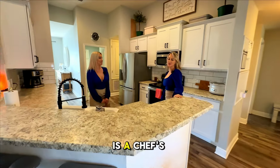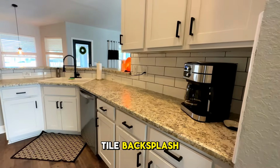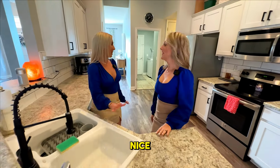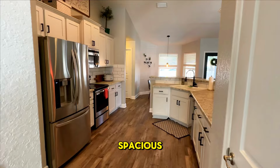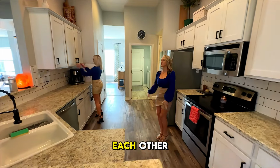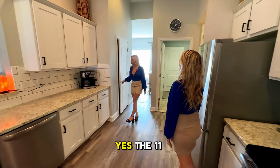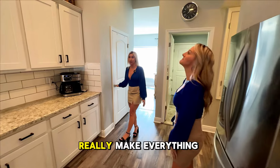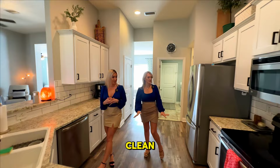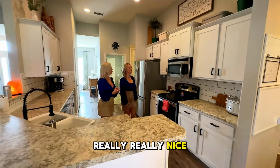Chelsea, this kitchen is a chef's dream. I know. I really love it. It's got beautiful tile backsplash, the accented black faucet. It's really nice. Spacious. Multiple people can function here. I've been in some where you're hitting each other. Yeah, I like this. It's got a nice size pantry over here. Yes. The 11-foot high ceilings really make everything feel so much bigger as well. Yeah, and the white is just clean. Stainless steel appliances. Really, really nice.